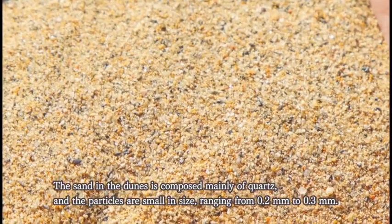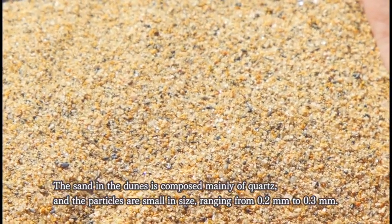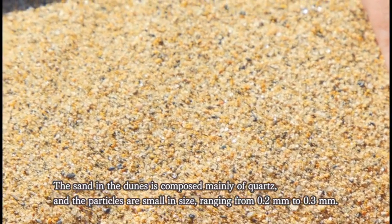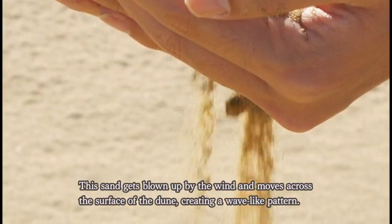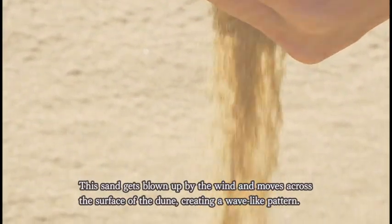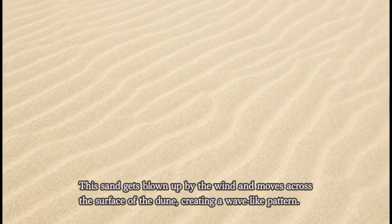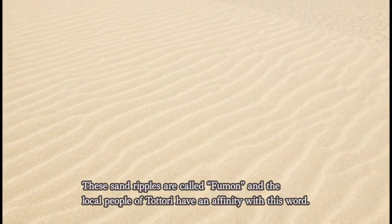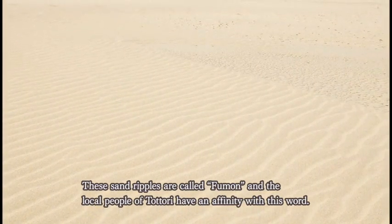The sand in the dunes is composed mainly of quartz, and the particles are small in size, ranging from 0.2 millimeters to 0.3 millimeters. This sand gets blown up by the wind and moves across the surface of the dune, creating a wave-like pattern. These sand ripples are called humon, and the local people of Tottori have an affinity with this word.